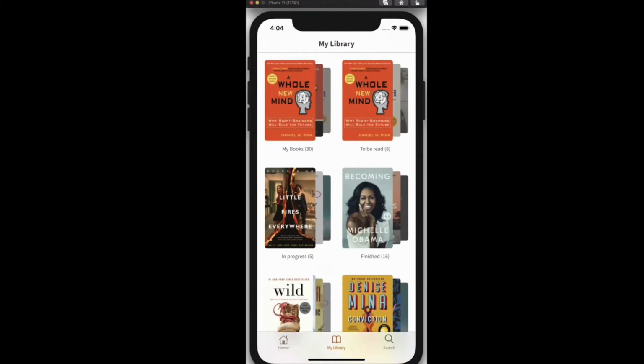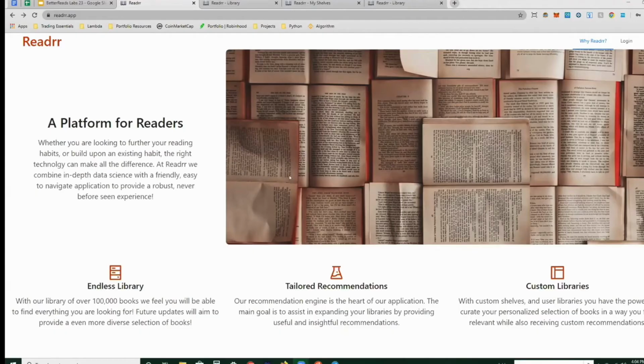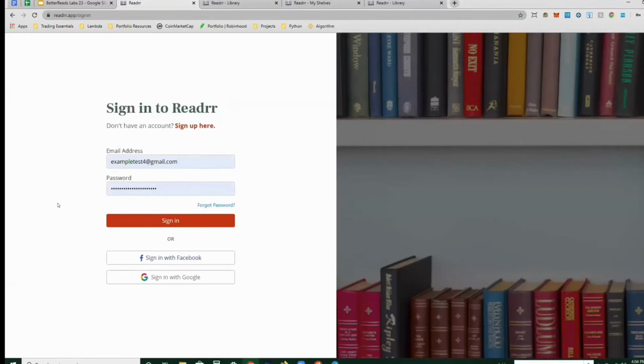I'm going to pass it off to my teammate, Carl, for the web demonstration. So this is our landing page. We wanted to keep it simple because one of the most important things we thought was to get the user into the app. But when you get to the login page, you can log in through Facebook, Google, or through our database here. So I'm going to log in there.